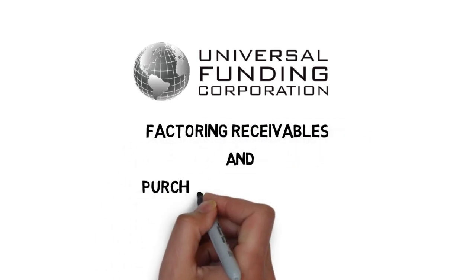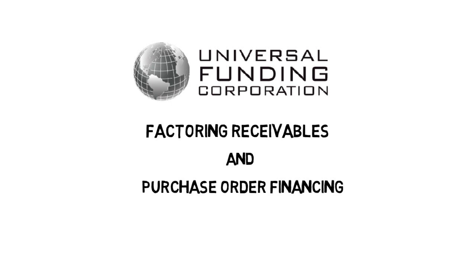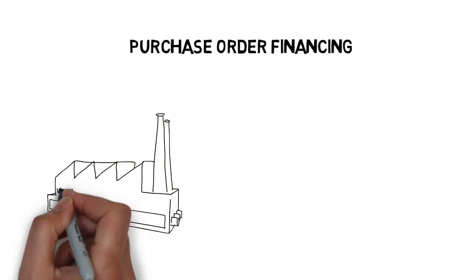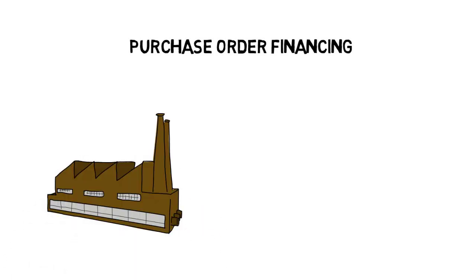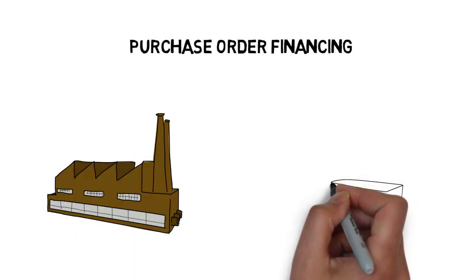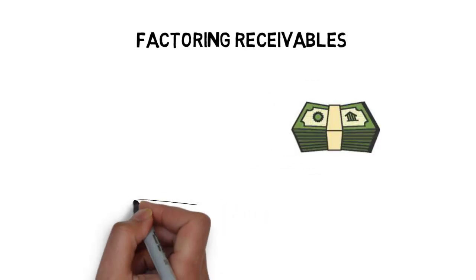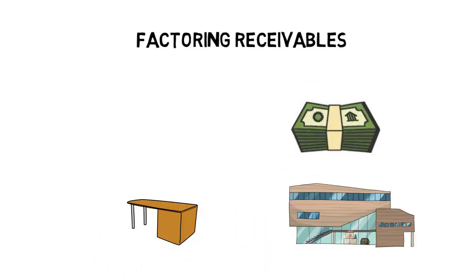Factoring receivables and purchase order financing are great alternatives to bank loans. Purchase order financing is a short-term financing option used to cover the cost of manufacturing or purchasing goods that have been pre-sold through a purchase order. Factoring receivables, on the other hand, advances a large portion of the value of an invoice immediately after the product is delivered to the customer.